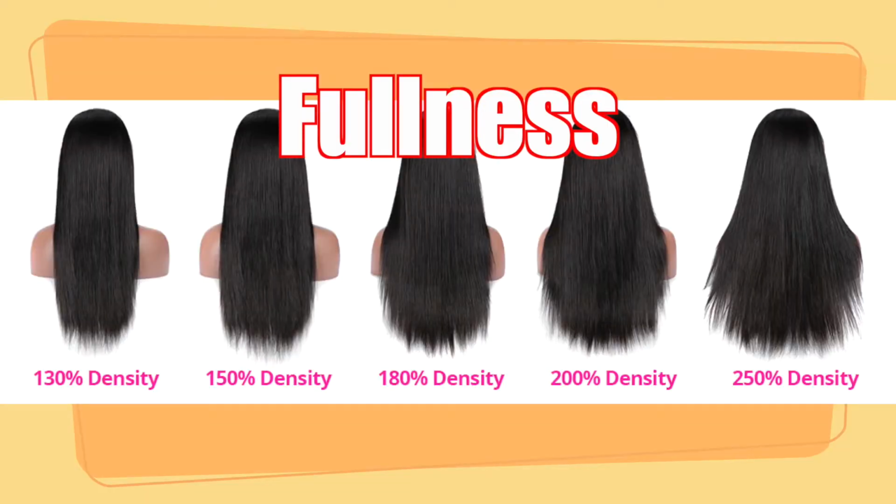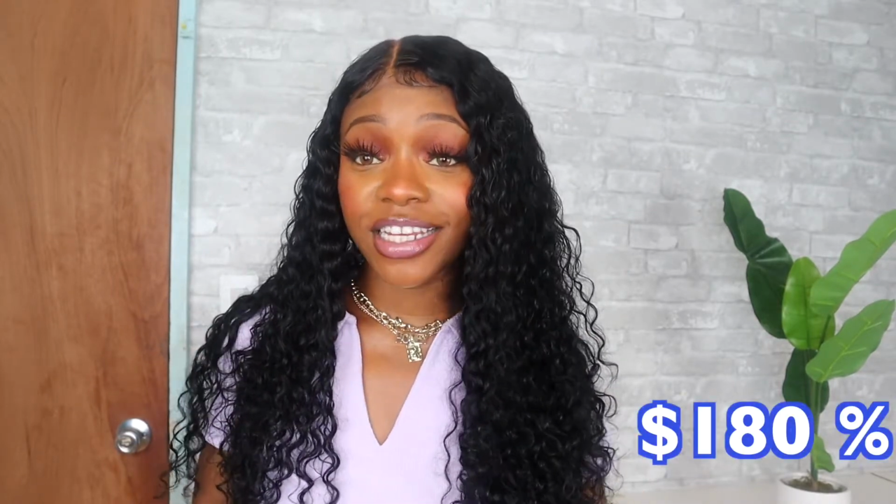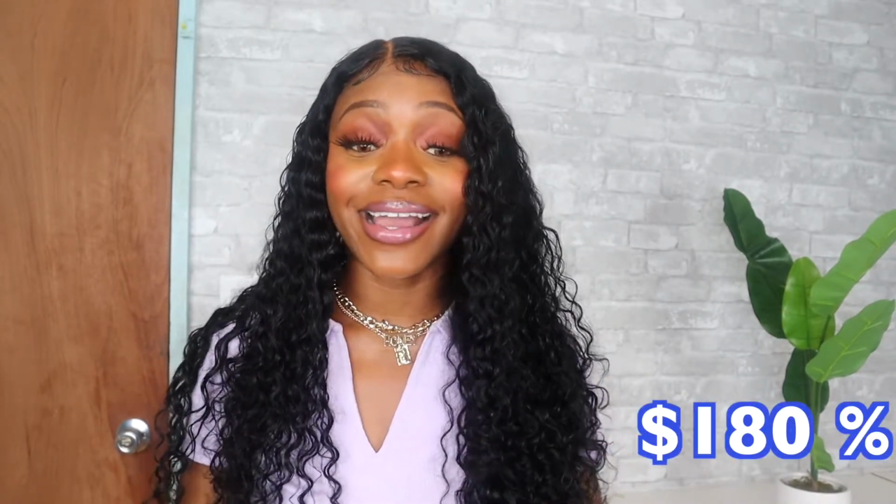Alright, so the next category is gonna be fullness. As you guys know, I purchased my pre-made wig in the 180% density, so that means that I got the thickest wig. As thick as they possibly could make the wigs, I got it. And the 180 is pretty good. I want to say I rated a solid 9. I feel like it could have been a tad thicker, but that's just because I'm extra.